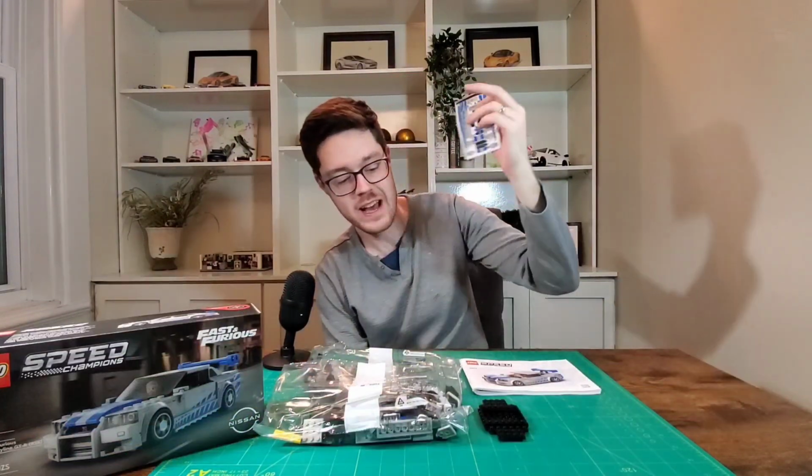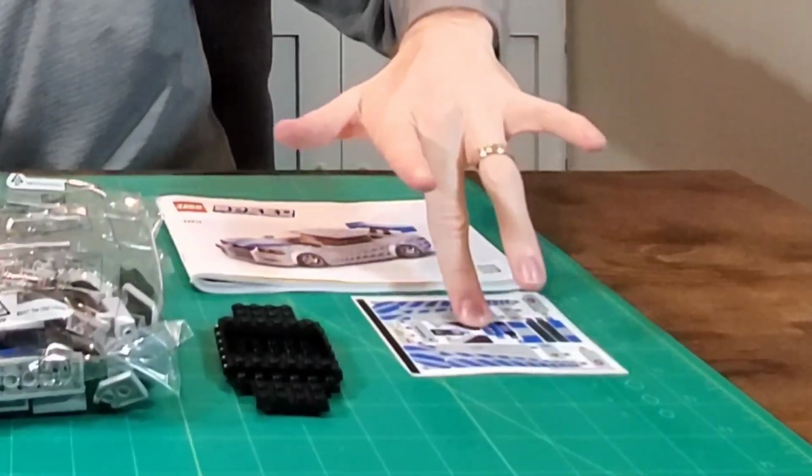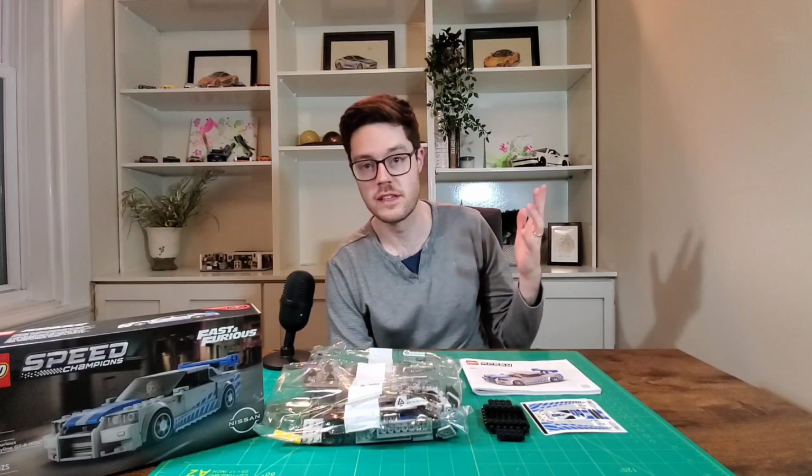Naturally, we've got two bags, a chassis piece, a manual, and a sticker sheet. 20 stickers? That's not bad. That's mid-range, I would say. Yeah, let's get it going.